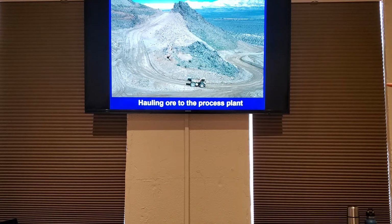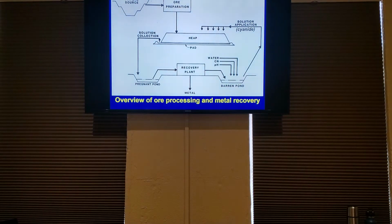Oh yeah, okay, we got the ore loaded. Now we're gonna haul it down to the mill, to the processing plant. Okay, because we gotta get the gold out of there, right? So trucks haul it down, and this is sort of an overview of the process, and we're gonna go through this very briefly to get back to some picture.